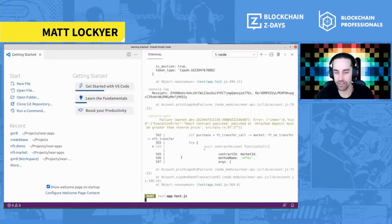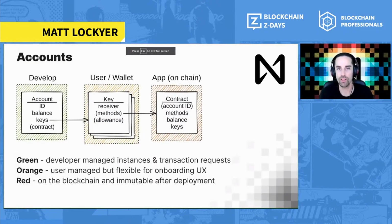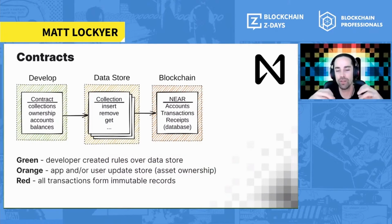So I think it looks like it's successful now. So I'll finish up the concepts. So we'll go through the rest of the concepts here. So just an overview, I basically talked about accounts. I talked about why they're powerful with different keys and different access control. But now let's dive into those contracts.